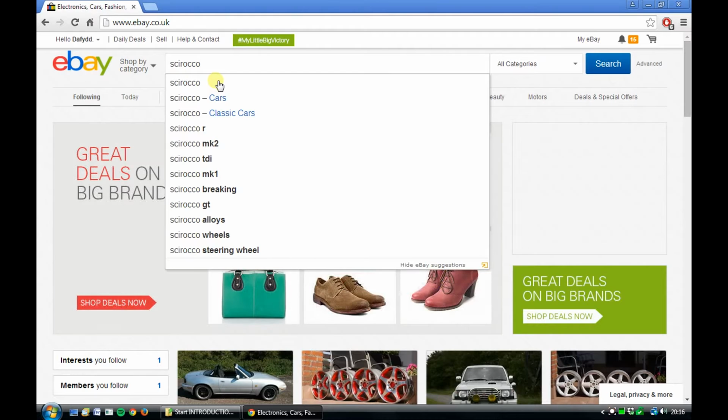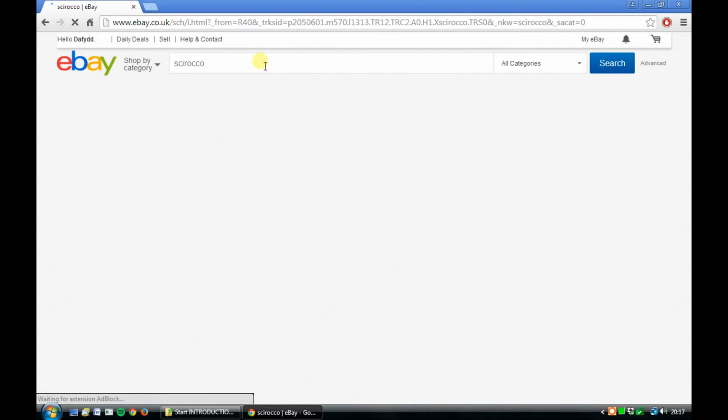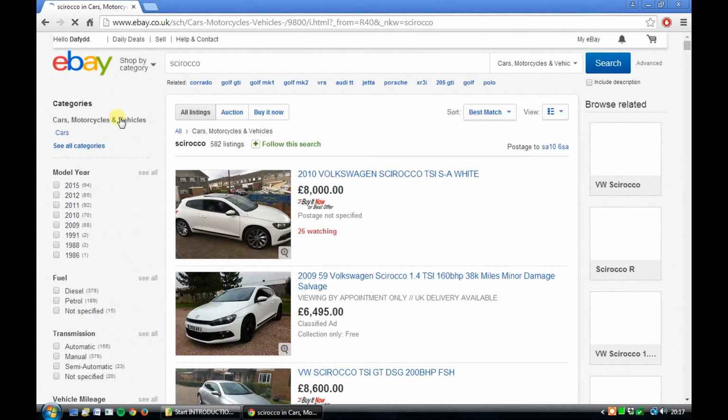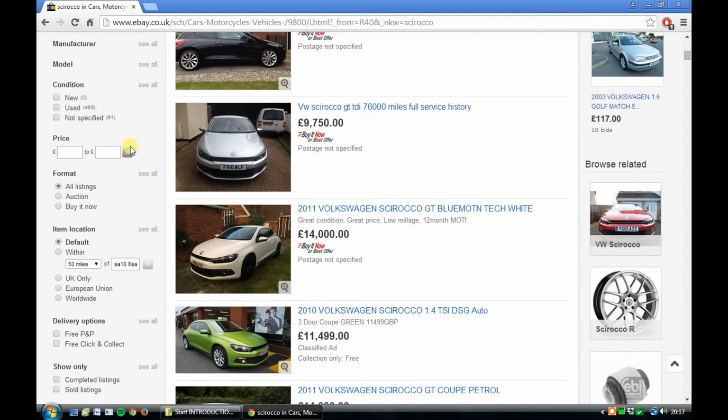That is because Sciroccos will appear in cars and classic cars. So by searching for Scirocco, we can then narrow it down to the cars, motorcycles and vehicles category by clicking there. If we would have gone into cars, we would have missed all the classic cars, which obviously we do not want to do, because there's a good markup on the classic cars, even the 80s ones.